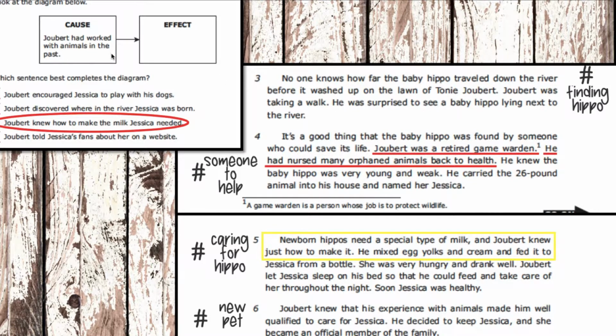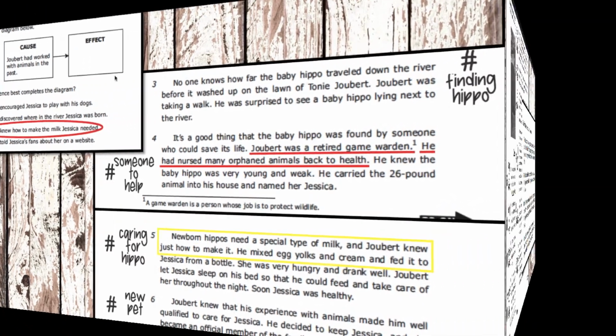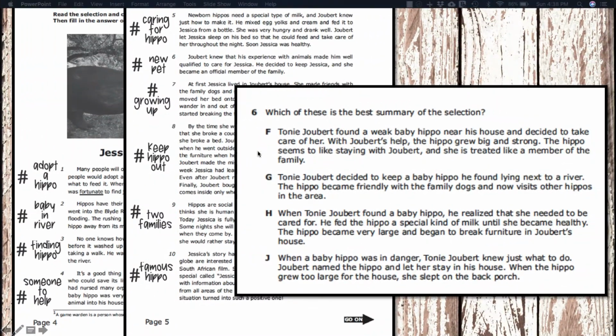And we can see there's a definite relationship to him having worked with animals in the past and nursed the orphan animals back to health, and him knowing how to help Jessica and make the milk she needed. All right, now this next one, this is where these hashtags are really going to help us out. Which of these is the best summary of this selection?